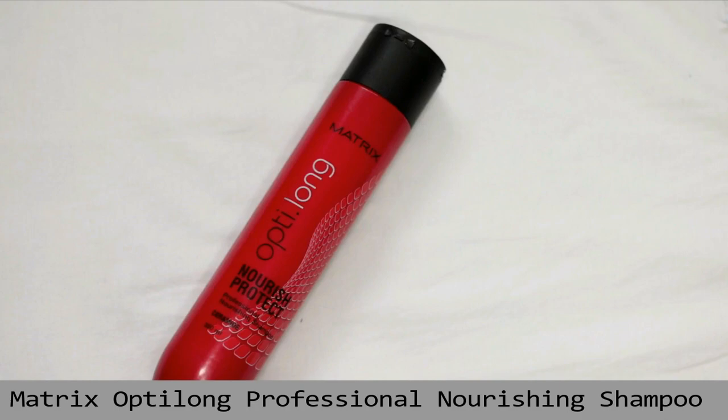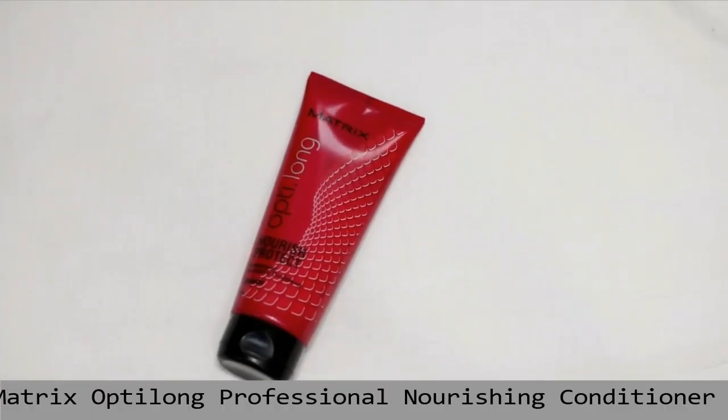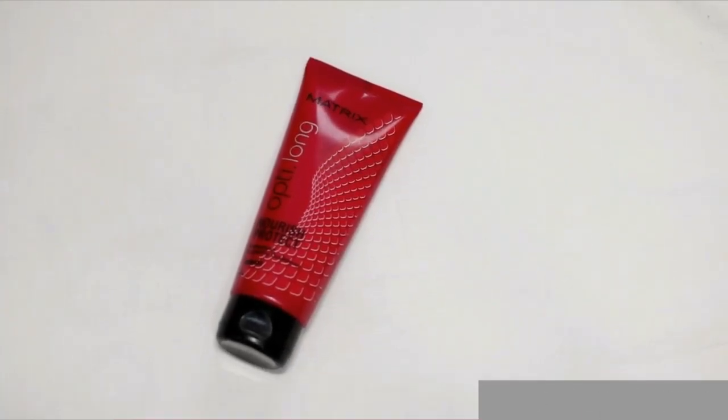Step number 1 is cleanse using the Professional Nourishing Shampoo. It cleans and removes greasiness from the hair. Step number 2 is nourish using Professional Nourishing Conditioner. It provides manageable and tangle-free hair.